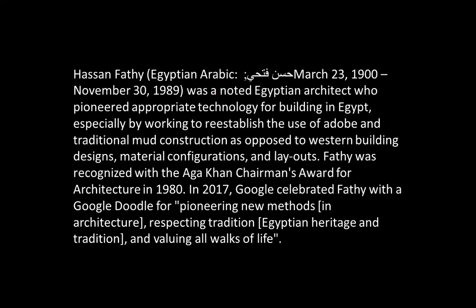Hassan Fathy, the great Egyptian architect, born in 1900 on the 23rd of March, and died in 1989. Hassan Fathy, as you can see, March 23rd, 1900, and November 30th, 1989, was a noted Egyptian architect who pioneered appropriate technology for building in Egypt, especially by working to reestablish the use of adobe and traditional mud construction, as opposed to Western building designs, material configurations, and layouts. Fathy was recognized with the Aga Khan Chairman's Award for Architecture in 1980.